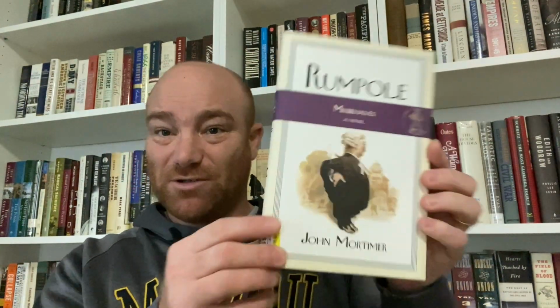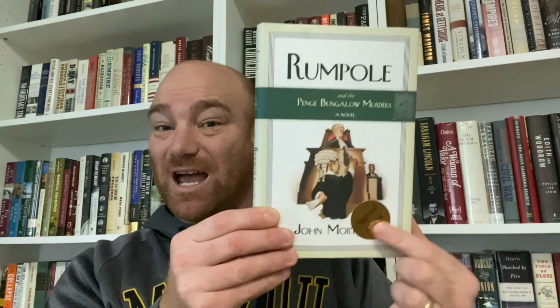Rumple Misbehaves. I got Rumple Rests His Case, and then I've got Rumple and the Penge Bungalow Murders. And this one's actually a signed copy. And all three of these were $2 a piece.